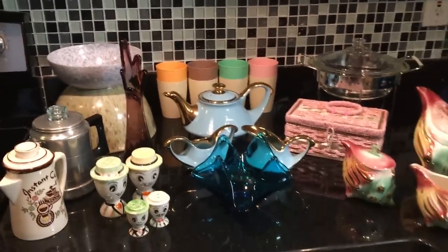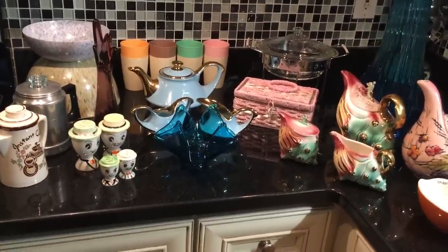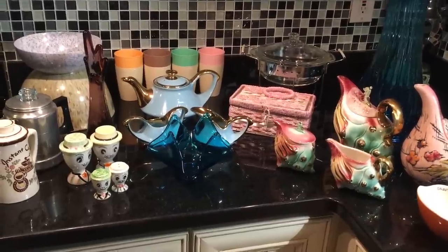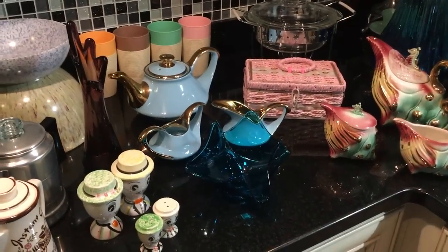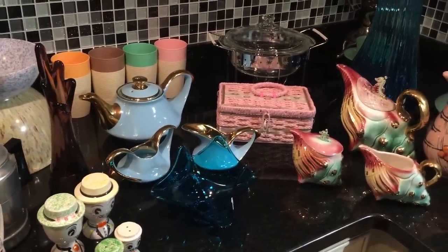Well, I had a lot of fun putting together all this 1950s and 60s stuff. Hey, if you know who made any of these things, or if I made any mistakes, let me know, because I'm going to be busy on Monday writing up the descriptions, taking the photographs, and getting it all listed in the old curiosity shop.